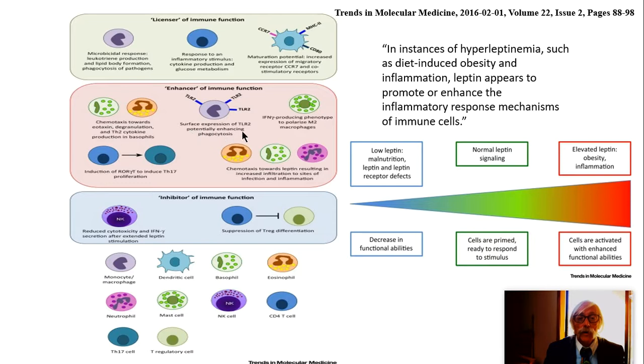Again, you have a surface expression of the toll-like receptors. This is going to be linked more to the innate immune response. You're going to have an interferon gamma producing phenotype. And that's going to polarize to M2 macrophages. M2 are the quiescent macrophages. So you have chemotaxis towards leptin, resulting in increased infiltration to sites of infection and inflammation of all of these particular cell types here. Okay.